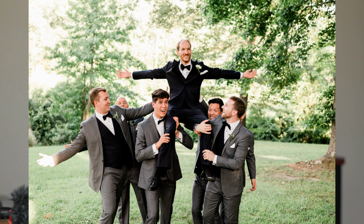Now, I see a lot of people, and I don't normally do this with my groom and groomsmen, but there is the tossing photo where the groomsmen will throw the groom in the air. If that is your style, totally fine. It's not really my style. Does it make for some silly pictures? Yes, but I don't want to risk damaging the boutonnieres, messing up the suit, or dropping the groom, so I tend to personally stay away from any throwing in the air kind of photo.